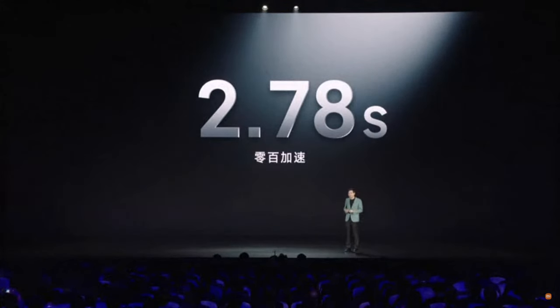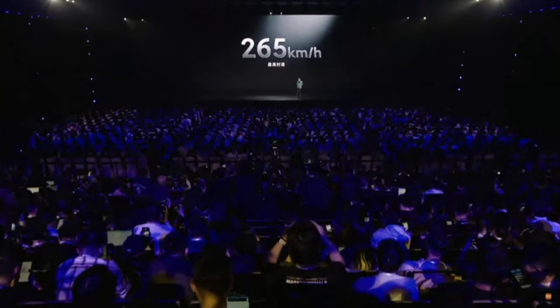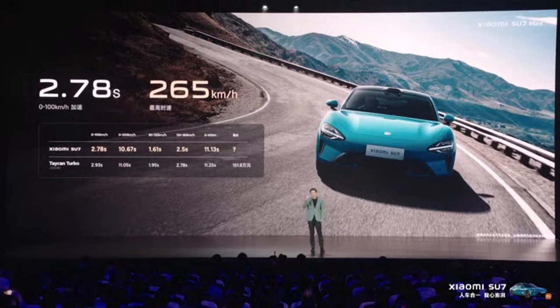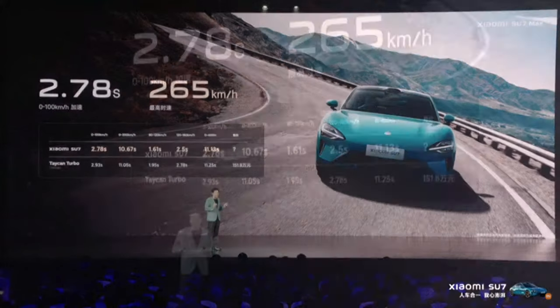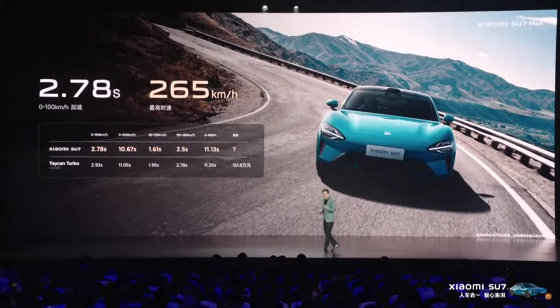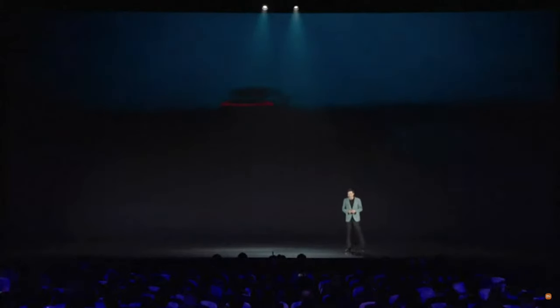We have 2.78 seconds of 0 to 100 km per hour acceleration. It's comparable to mid-level luxury cars. And the max speed is up to 265 km per hour. That is amazing. We also have very good speed from 0 to 200, 60 to 80, 80 to 120, and 120 to 160, and even a 0 to 400 meter straight dash. On every dimension, it has very strong performance. So for every dimension, we target ourselves at the Taycan. When we watch the videos of our cars, we feel very passionate.